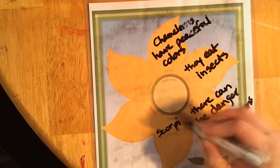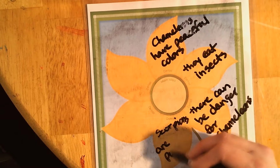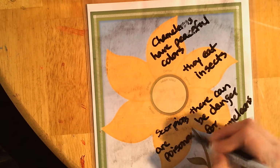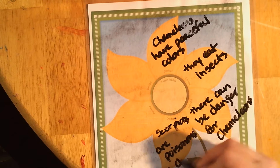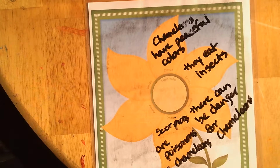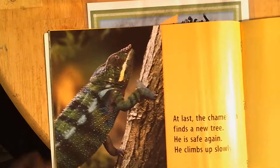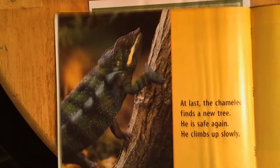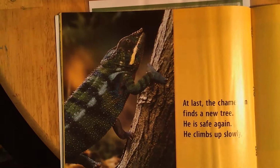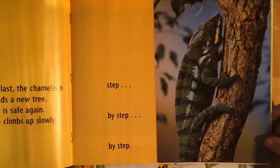Scorpions are poisonous to chameleons. Mm-hmm. Watch out, chameleon. At last, the chameleon finds a new tree. He is safe again. He climbs up slowly, step by step by step.